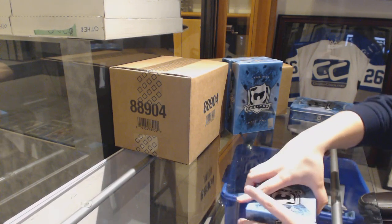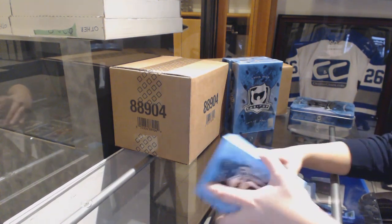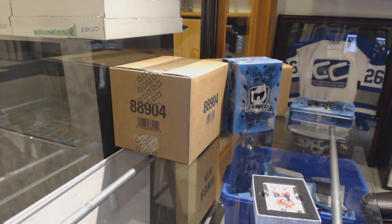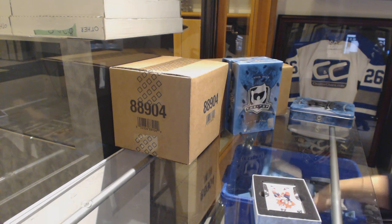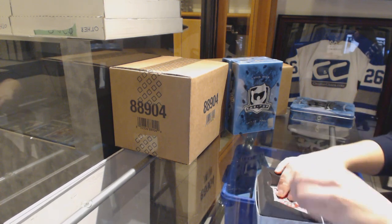I'm so excited. This is the first one I've opened. And apparently I can't even open it. For some reason, I feel like there's going to be a McDavid of some sort.